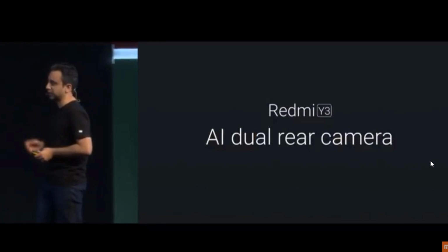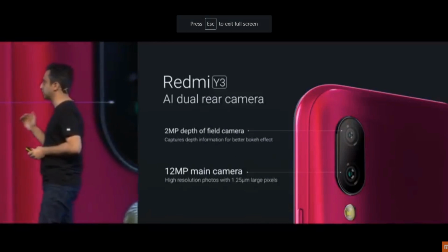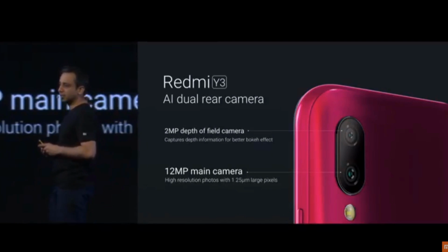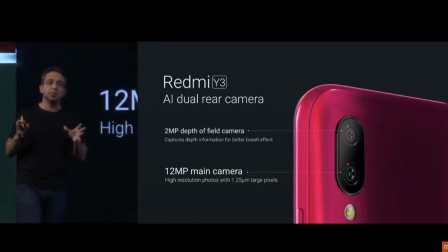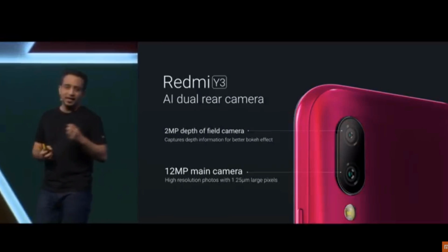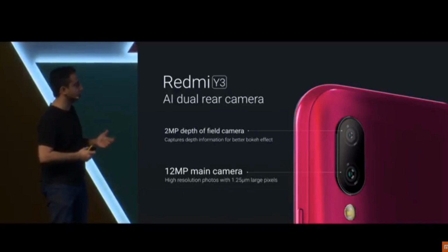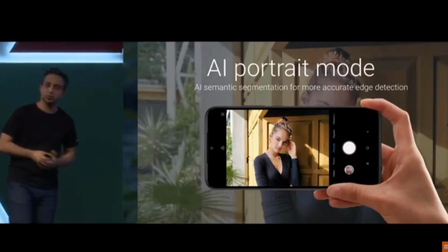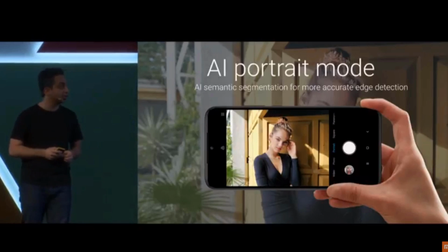About the dual rear camera as well. On the Y3, we've added a 12 megapixel main camera, and this sensor is a 1.25 micron. That means compared to a 1.12 micron, which is normally found, you get up to 25% more light coming in. More light means more details. And it has a 2 megapixel secondary camera for the depth of field. What you get when you combine these two are incredible portrait shots. So let's look at some of those portrait shots.